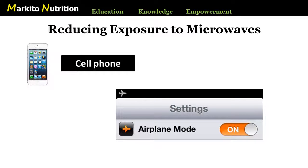And the reason that I start by telling you about airplane mode is because I know that most people go to sleep at night with their phone right next to their bed. And we have enough scientific research, sleep research, to tell us that getting a good night's sleep is probably the most important thing you can do for your health. And you don't want to sacrifice your sleep by getting these pulses of radiation all through the night.